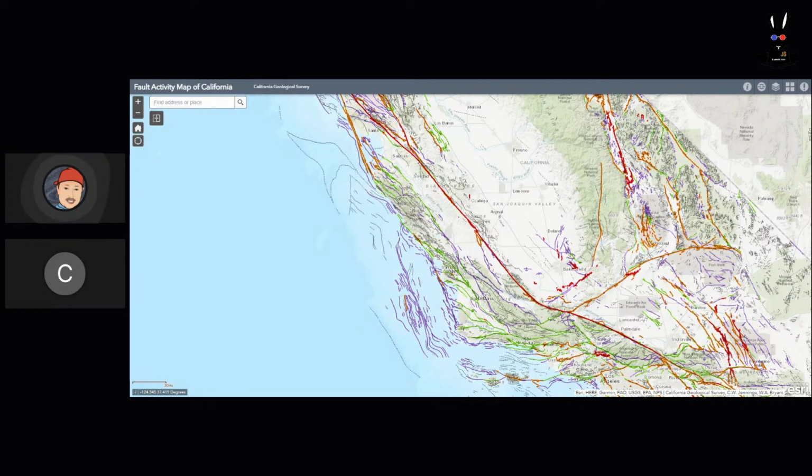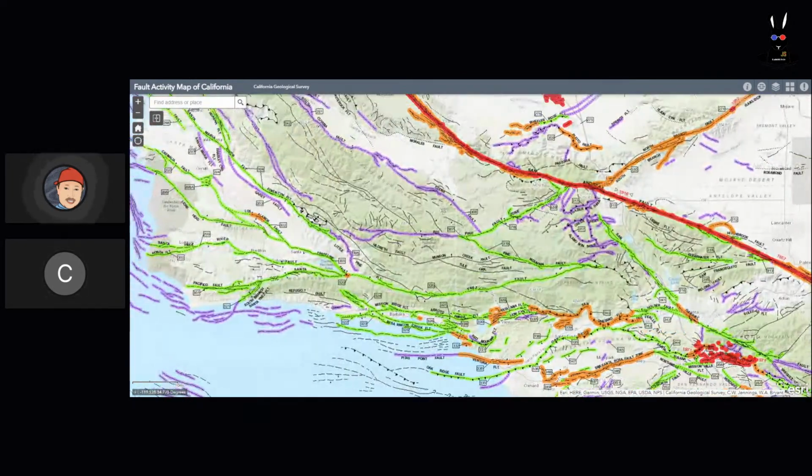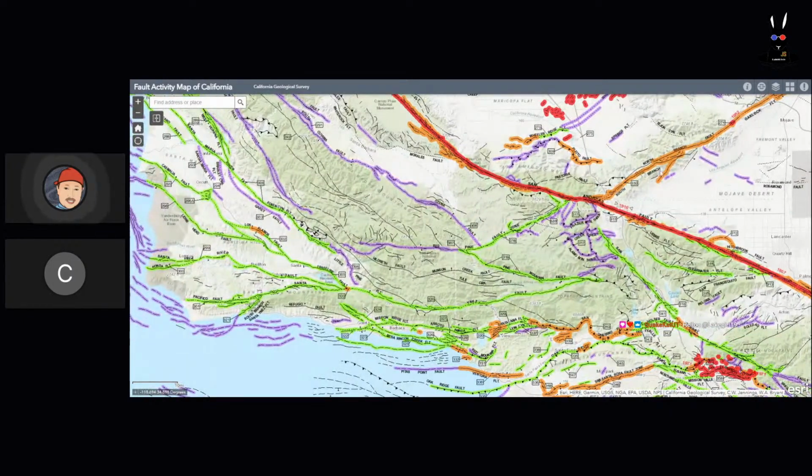Anyway, so this is the map we're going to be using. We've been using this map for some time now. It's not all inclusive, but it's pretty much everything we're going to talk about. And so let me zoom on down. As we zoom in, the Garlock Fault is this orange line right here. The San Andreas is this big red monster.